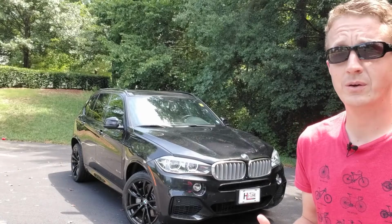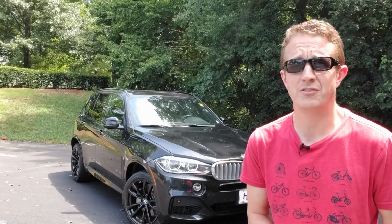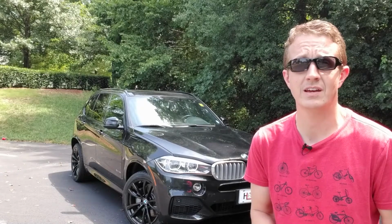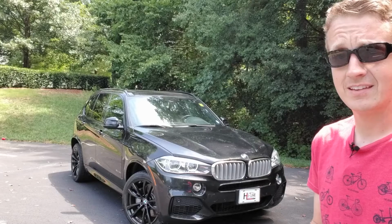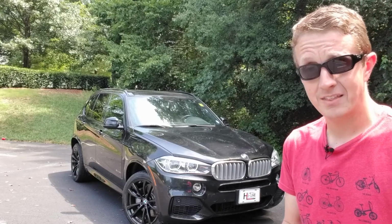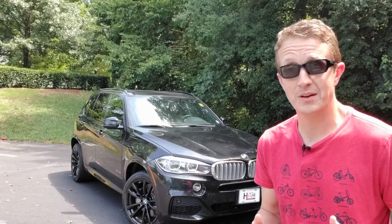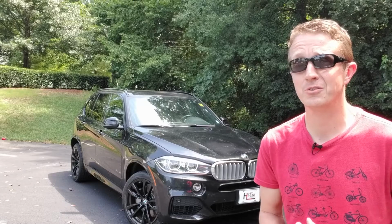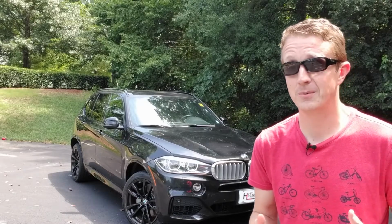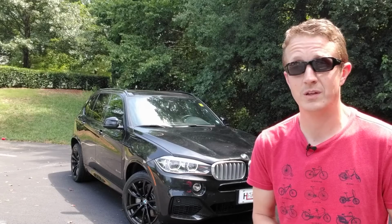It has plenty of power, it's plenty of fun to drive for most people, excellent fuel economy in fact for being what it is, a pretty powerful mid-size SUV, and it sells very, very well. But this is the xDrive 50i. The 50 designating the 4.4-liter twin-turbo V8, making 445 horsepower and 480 pound-feet of torque, hooked up to an 8-speed ZF automatic transmission and xDrive all-wheel drive.